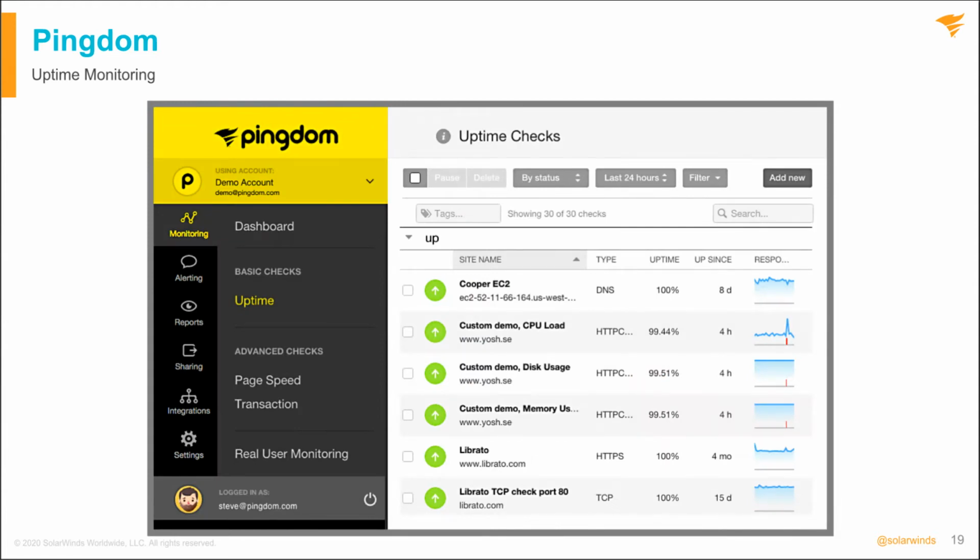Hey, I need to create a dashboard for my management, or I need to be able to show management that this is all up and running, or even just for myself, right? I'm working from home. I'm not in the office. Here's a page where we're seeing how those applications are performing.